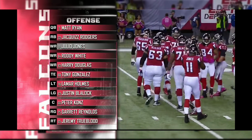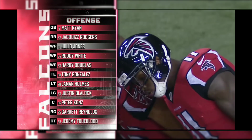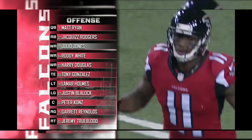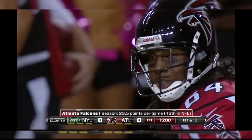And John, when we say those receivers, Julio Jones, 3 straight 100-yard performances, 33 catches. They need more from Roddy White on the other side. We have to keep an eye on White's ankle. He suffered throughout the first month of the season, but they need to take pressure off of Julio Jones.